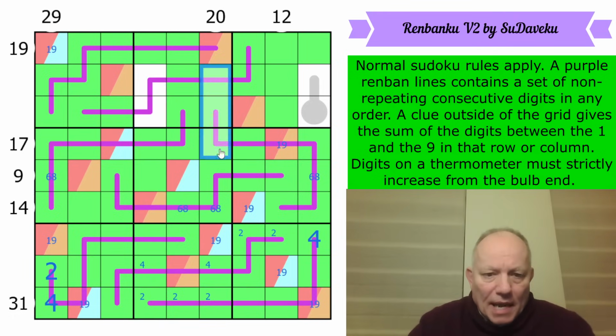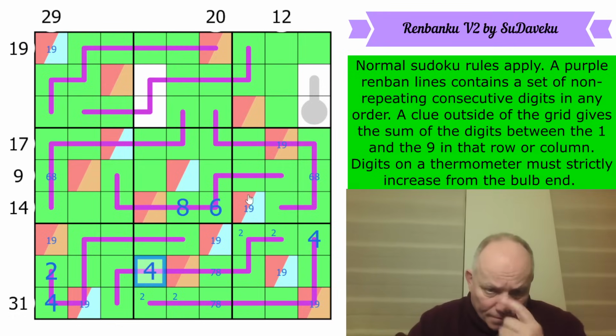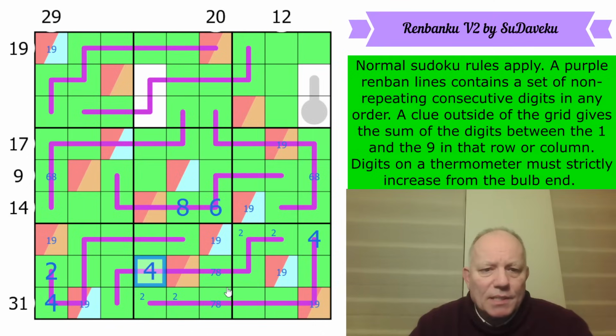Wow, that's bonkers. Anyway, this is now 2, 3, 4, 5, 6, because that's the only way to get to 20 in 5 cells. So that's a 6. 8 and 7 are down here, where I've got 4 and 2 pencil marked. 8 and 7 are there, so now I can place 4 in row 8. Oh, this feels attritional, but it's probably all I can do to solve the puzzle, is work out where digits can go.